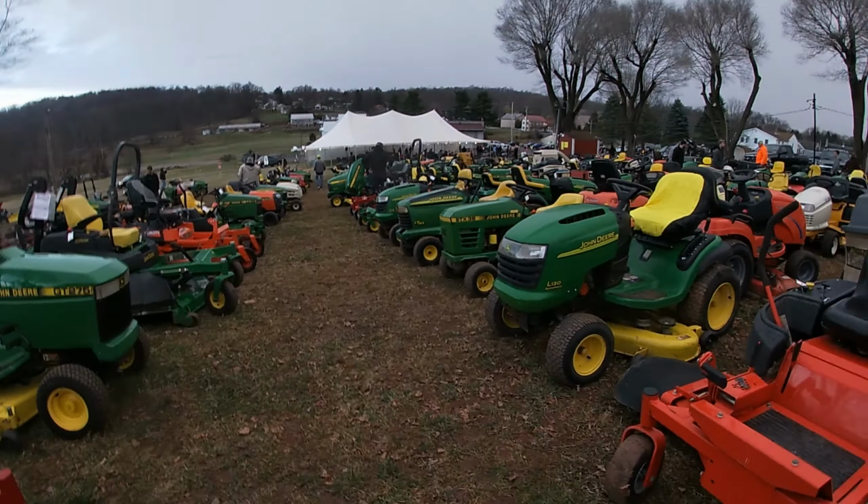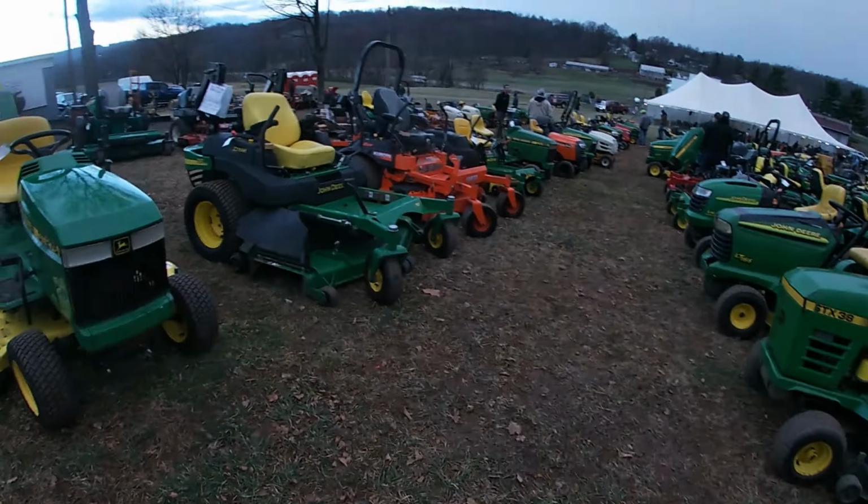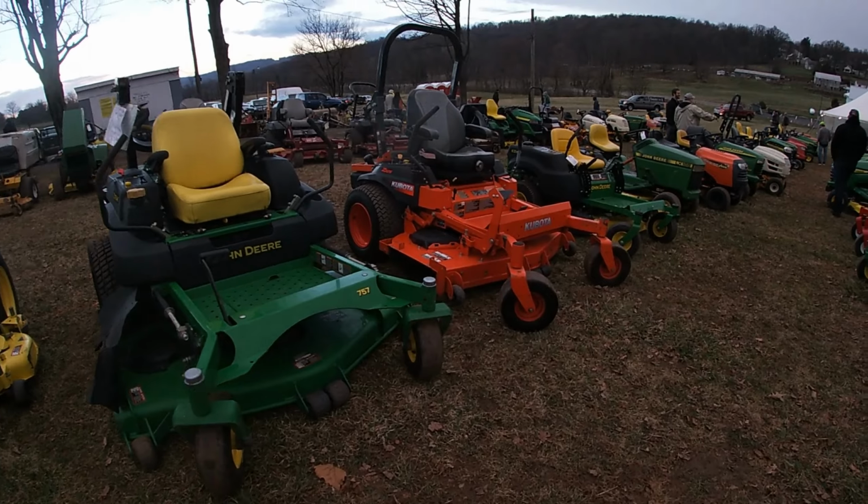Holy mowers. Man, these things are gonna go for big money. Look at this Kubota. This Kubota's gorgeous. These things will go for crazy money.